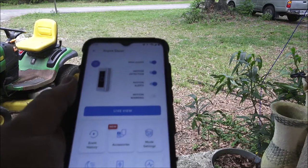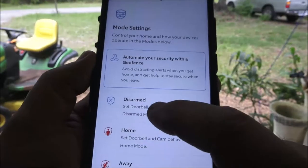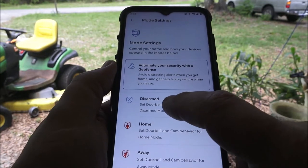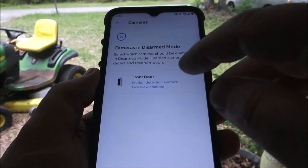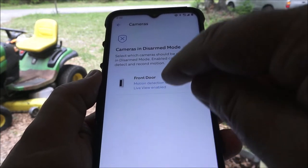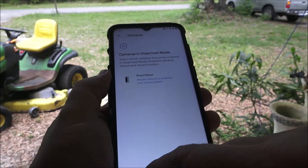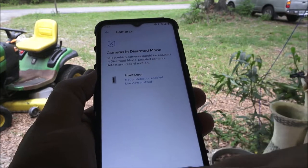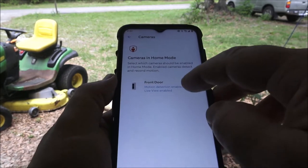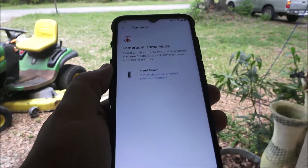Let me see if I can bring this up for you. And right here, see, it says disarmed. Set doorbell and cam behavior for disarm mode. Motion detection enabled. Live view enabled. Okay? So that means it's going to pick up people only.